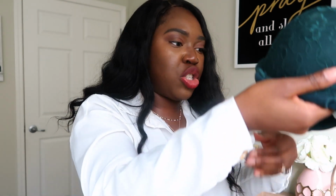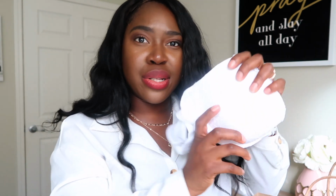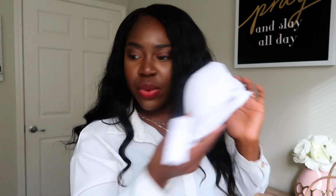And then the last things that I got are undergarment pieces. They were on sale. I'll show you guys this bra right here. It was on sale, so I did pick this up as well. I think they were $4. They were on sale for $4. And that is the white one.